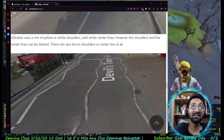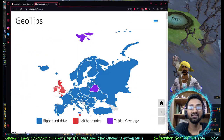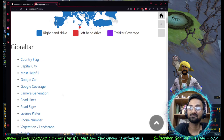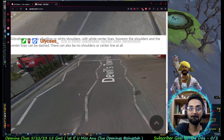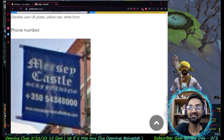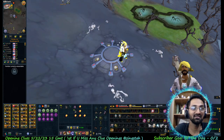So let me show you exactly where Gibraltar is. It's right here, south of Spain. It's interesting. Yeah, exactly. UK plates, yellow in the rear, white in the front. So this is another place that has yellow and white. Okay.